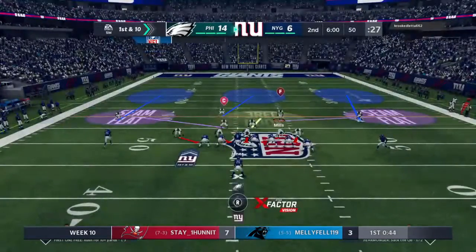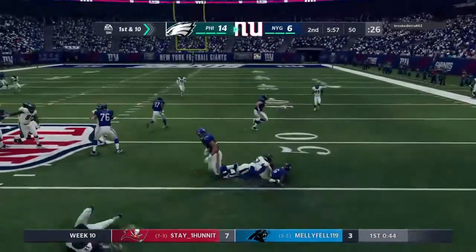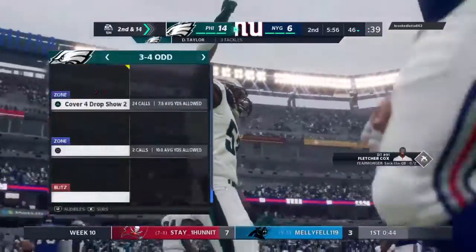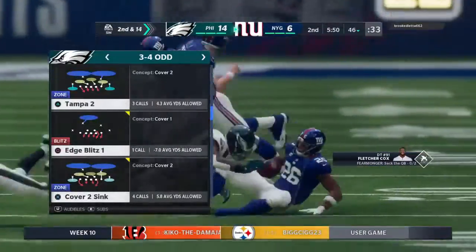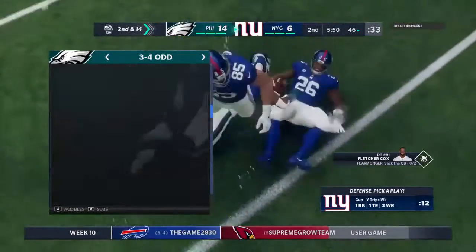A first down carry for Barkley. And that'll hurt the average a bit as this time they're able to get him behind the line. It's a loss of 4 there, bringing up second down. With his size, he's a tough man to bring down, but they do a nice job there stopping his progress and not allowing him to get back to the line of scrimmage.